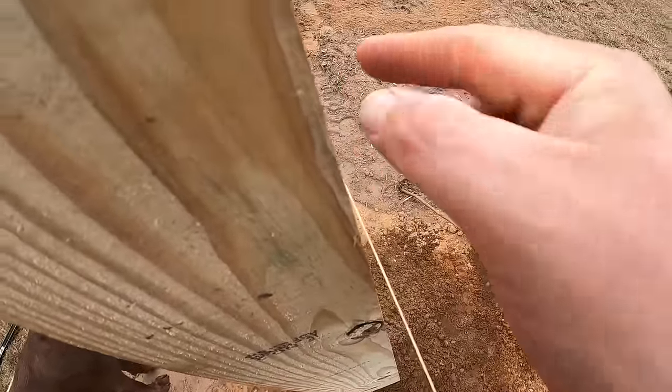Your post spacing also makes a big difference. I'm about 7.5 feet on center for my posts. You go any wider than that, you start risking all these boards buckling and bowing. You don't want to get a very big space in between your posts.